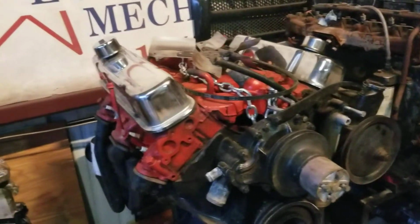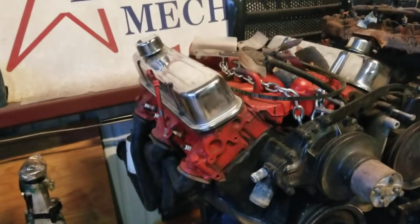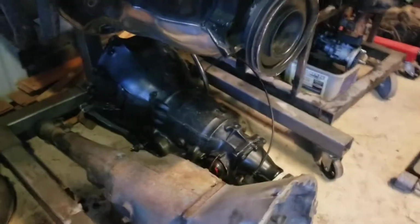It is a BOP pattern, which I thought they didn't do until 65. But it is a block mounted starter. Got a turbo 350 with it.